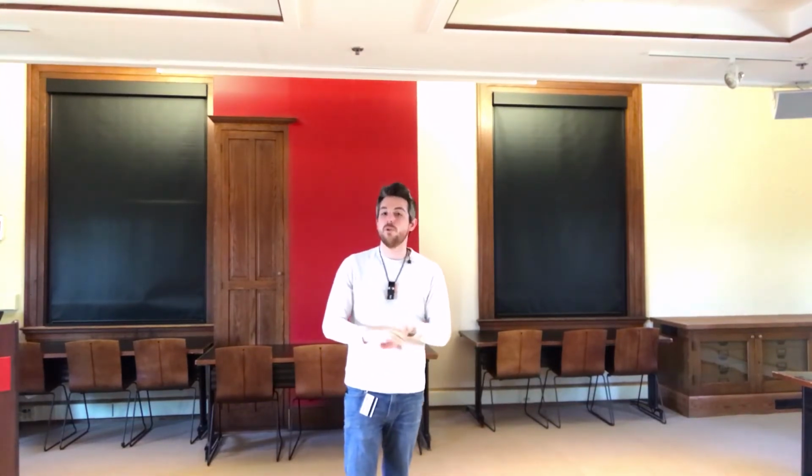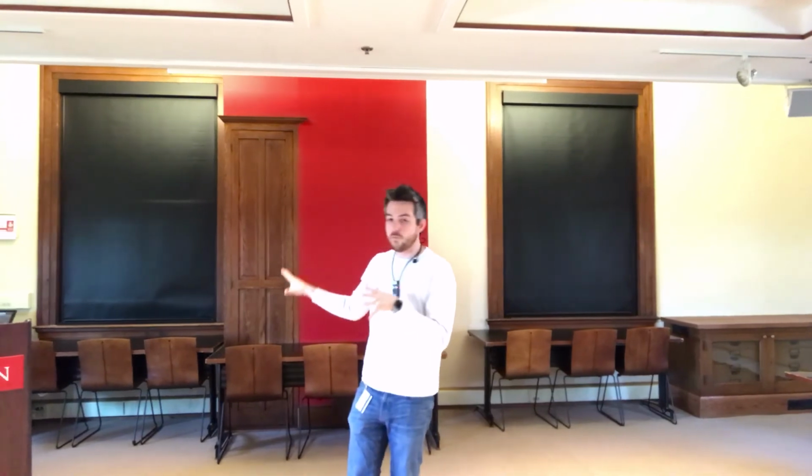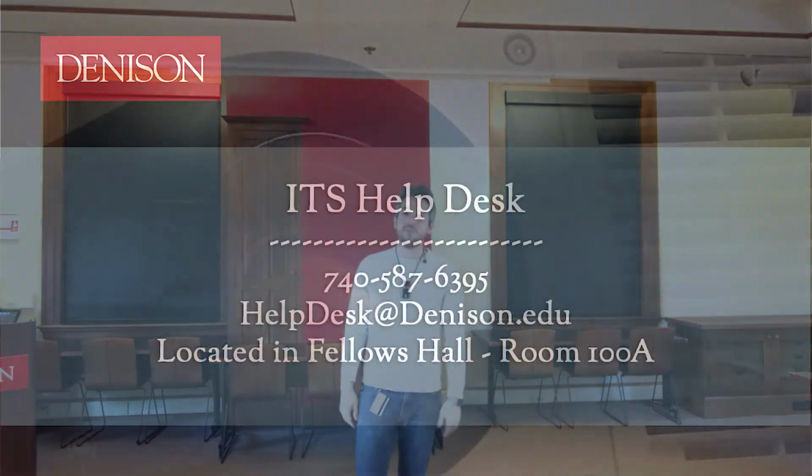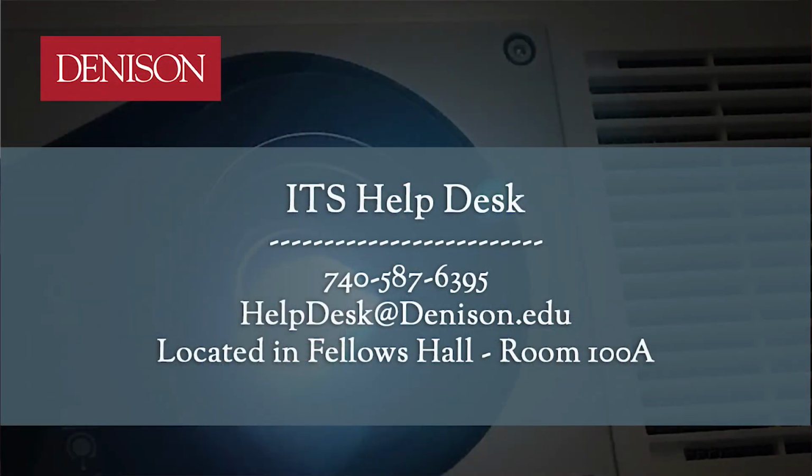So again, we have VIA connectivity in here. We have 4 different types of laptop hard connection type options, HD projection, lighting control, microphones, and a little more intuitive and versatile space. If you have any questions, please contact the ITS Help Desk.